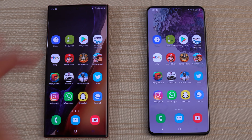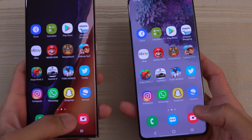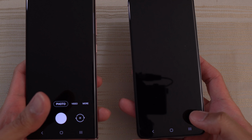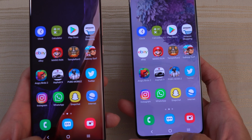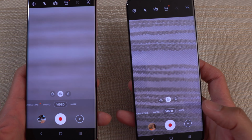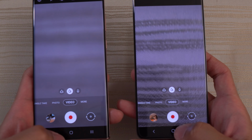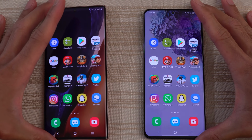The camera. I'm gonna go ahead and do it like this, so you can see the viewfinder. I'm gonna give that to the Note. Actually, I'm gonna do that again. I'm gonna put both on video mode, so you can see. I'm gonna leave it there and see if that sticks on the second time around.